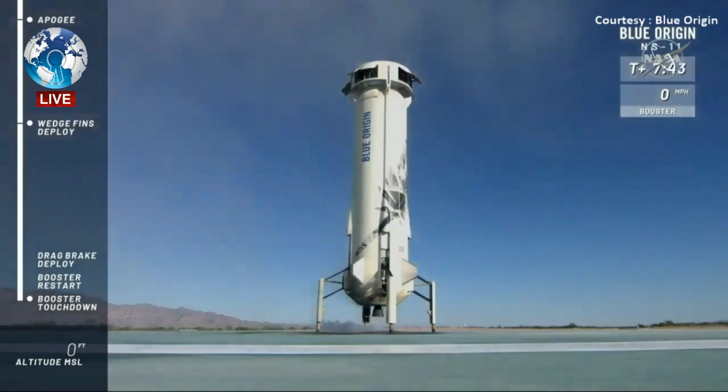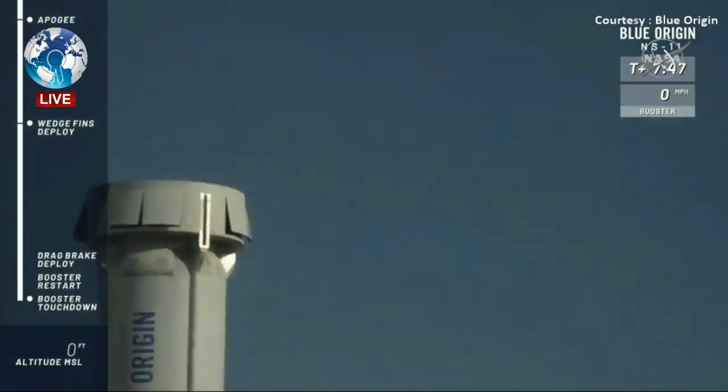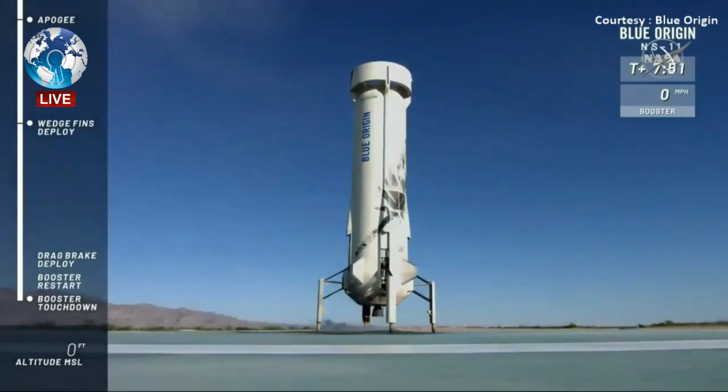And there go the drag brakes as well. Her work is done. 5th flight to space and back for that rocket. Just incredible. Congratulations to the Blue Origin team on that. Just another beautiful flight to space and back.